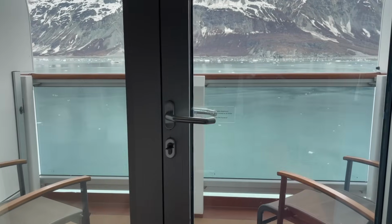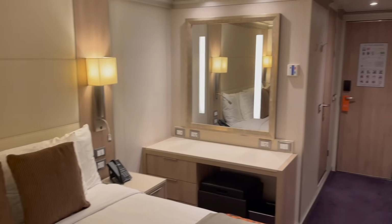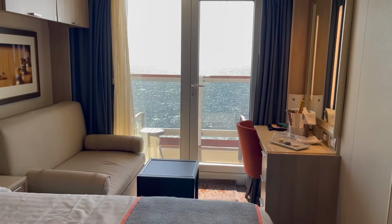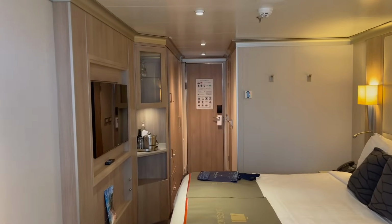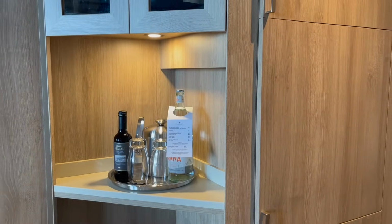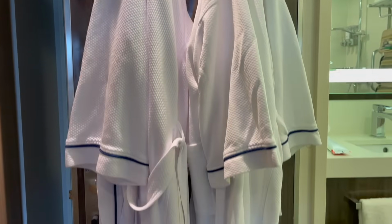But even if you have an interior cabin, I did go take a look at the interior cabin, and these are really nice as well. Now, when it comes to the balcony or the veranda cabin, you do have a small sofa, you do have a desk, you do have a lot of storage, which I thought was nice. Something else that you have as well is glassware. So if you do want to have a drink in your cabin, you have the glasses already provided. Holland America also provides bathrobes for you to use when you're on board.